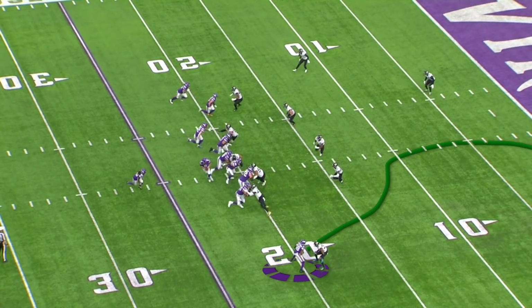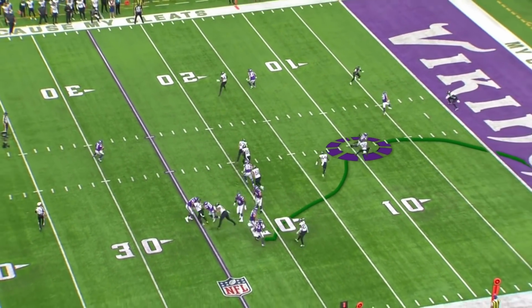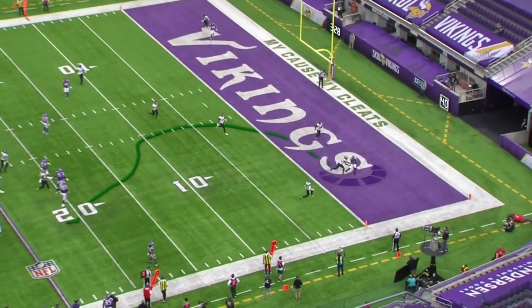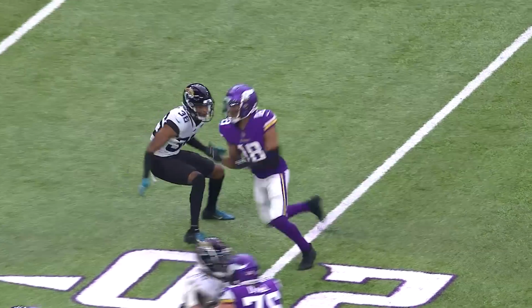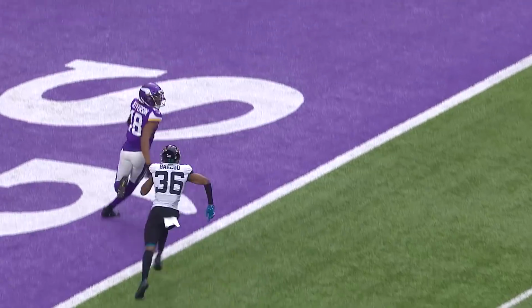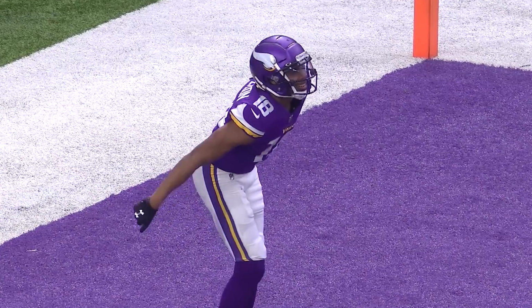can see once he plants and gives that move, the separation that he gets. This corner is off of him by 2 or 3 yards. Turns the other way, sprints to the corner of the end zone, easy throw and catch for a touchdown. So the corner sees, he thinks it's play action, he thinks it's a deep over. No, it's neither of the two. Plants his foot, boom, goes the other way, easy touchdown on the 7 route.